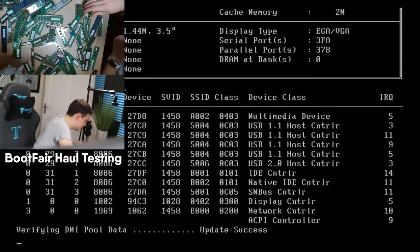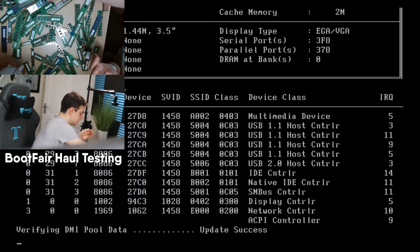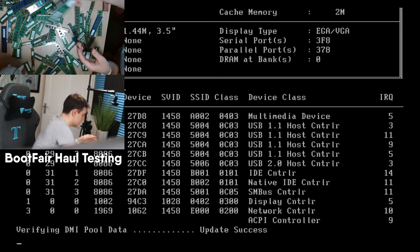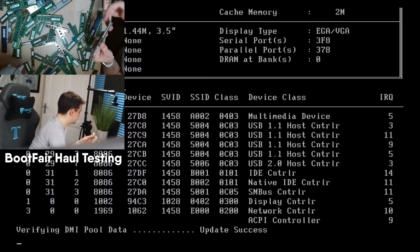DDR3, riveting content. Oh, almost fell off my chair. DDR2. Yeah, this is riveting content, wouldn't you say, guys? Do you not have something better to do on your Saturdays other than stay here, do this?